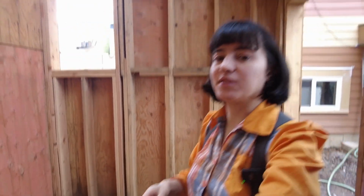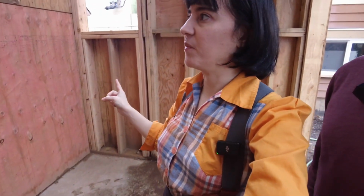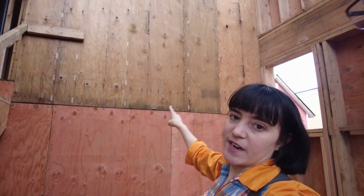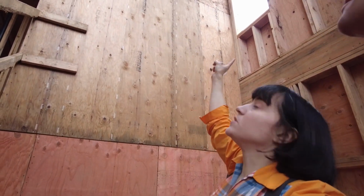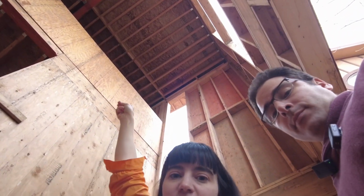Okay, so my vision for the entryway is that this is going to be a green wall going all the way up here. And this is going to be an arched window right here into my office. There's a window missing, and I don't really know what we're going to do with the very top bit there. I also hope at the very top we're going to have a chandelier of some sort, hopefully made of trash is my vision.